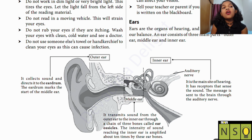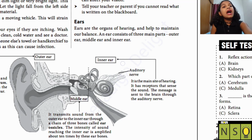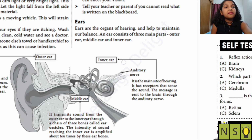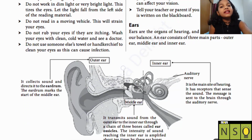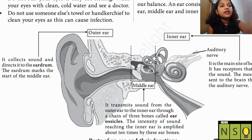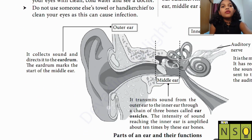Ears. Ears are the organs for hearing and help to maintain our balance. An ear consists of 3 main parts: outer ear, middle ear and inner ear. So here you can see the ear. Outer ear: it collects sound and directs it to the eardrum. The eardrum marks the start of the middle ear. So this is the outer ear.